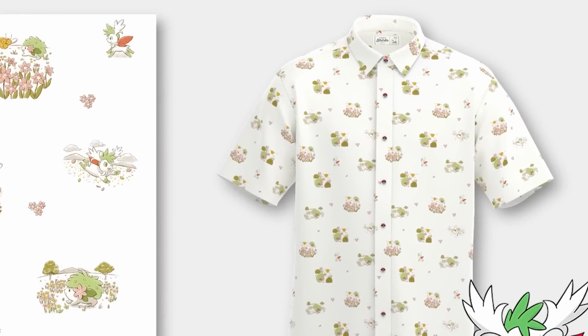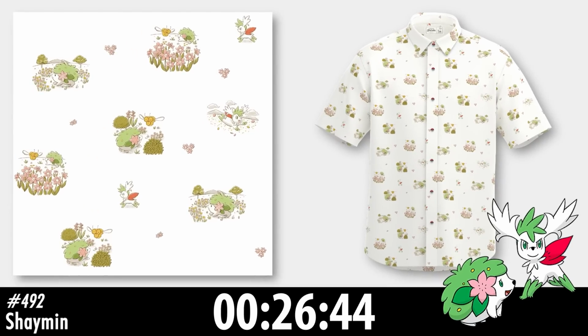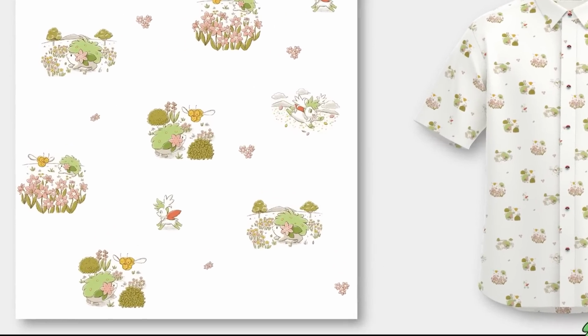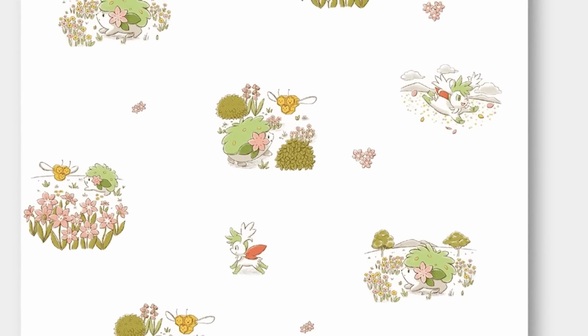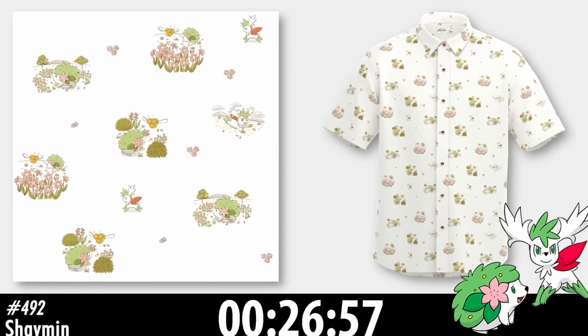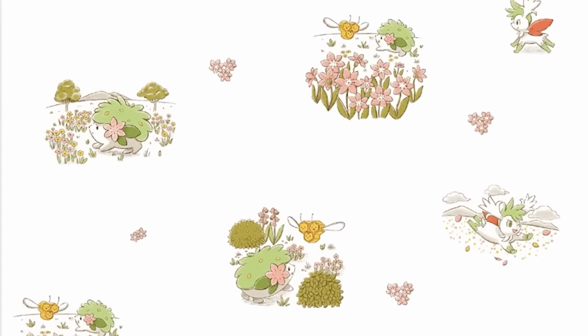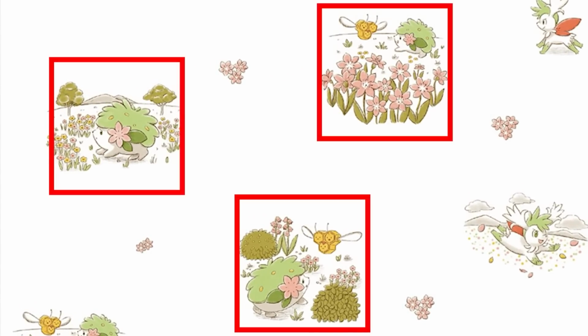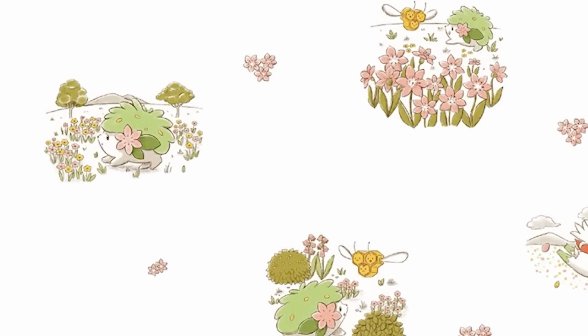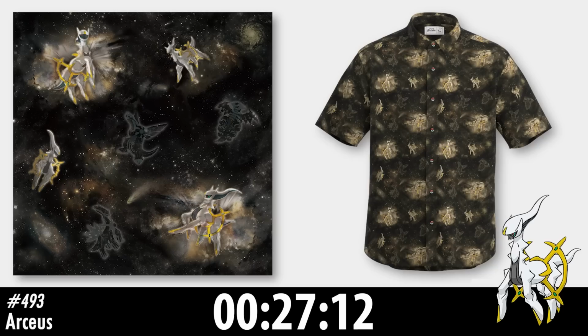And then Shaymin. More like it's a shame, Min. So I feel like they commissioned someone to illustrate pages for a children's book about Shaymin's big day through a flower field. And then after the art was done, they were like, oh, I'm so sorry. Did I say children's book? I meant a shirt with a repeating pattern. And so they took their very square and page-shaped illustrations and slapped them all together like this. I mean, see? Each one is perfectly fitting inside of a square, and some parts of them are even almost cut off like they're the edges of pages. The heck?